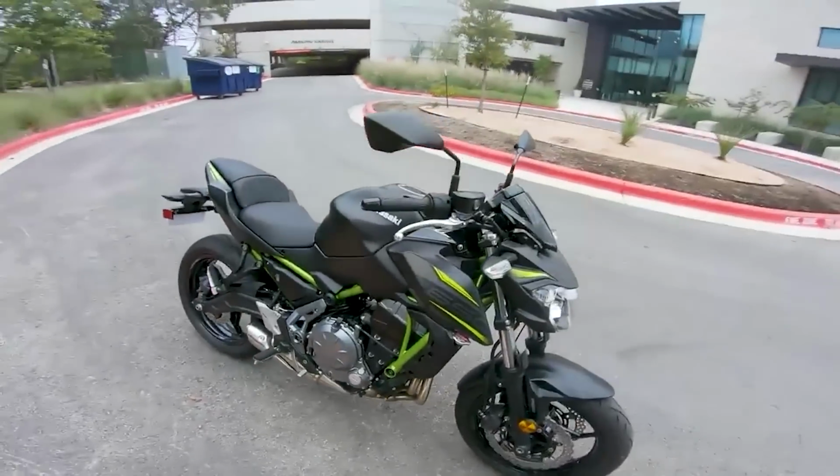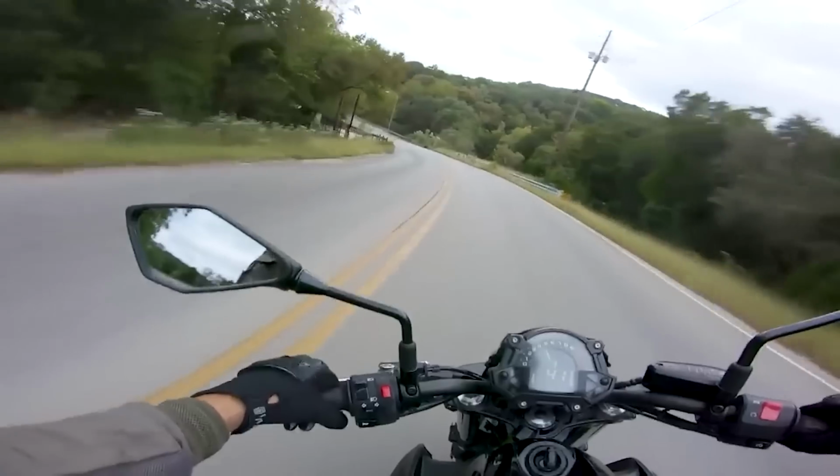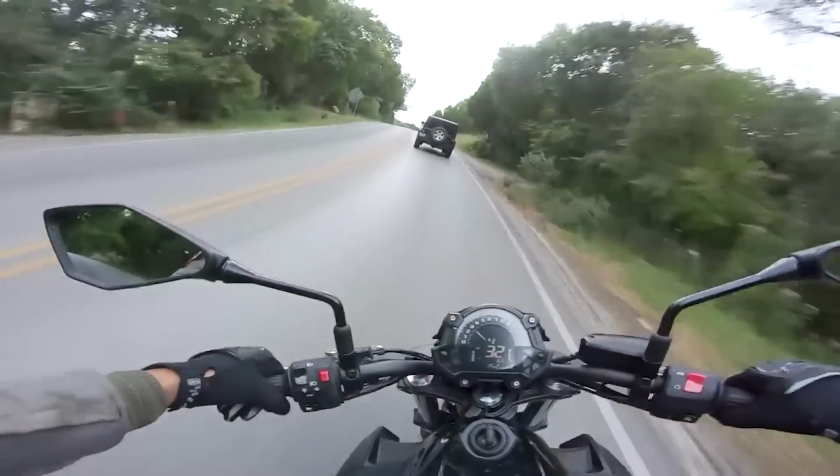Today, we are taking a comprehensive view on the Kawasaki Z650. We'll dive into all the relevant specs, the feeling and riding experience, whether it makes sense for a beginner rider, seeing how it stacks up against its competitors, and giving you the ultimate lowdown on this most middle-of-the-road naked bike.